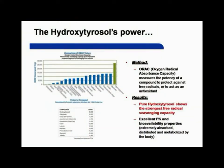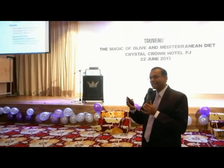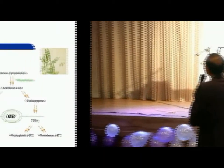And it's got excellent pharmacokinetic activities, so it's very well absorbed, very well metabolized, and very well used by the body, very well spread by the body, goes into all the tissues. So you get it even in brain tissue. As I said, there are studies going on now where we think it delays brain aging and probably prevents the destruction of brain tissue.